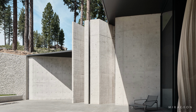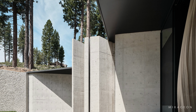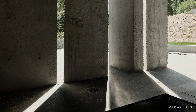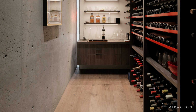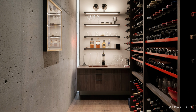Throughout the house, the built environment is subdued in color and tone, allowing the surrounding landscape to take center stage. A sun nook and retreat are positioned at the southern end, with robust concrete columns opening to a sunken spa. Large 6-meter-long, 20-inch thick insulated concrete walls carve into the land to hold the earth.